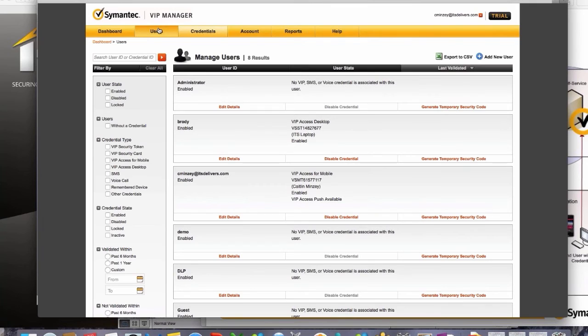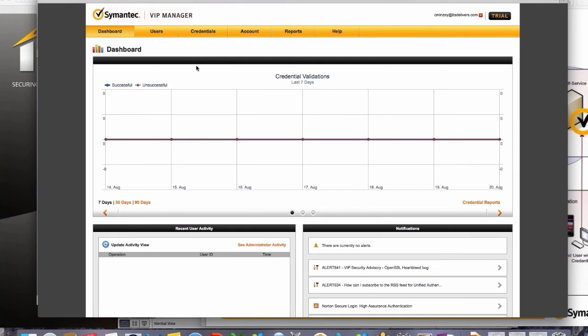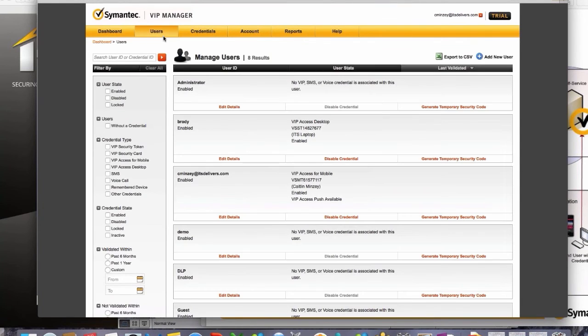So I'll just give a quick run through of the tool and the different features within it. The Users tab shows all of the users who have registered devices within your environment. So if I log in, I download the security code, but I haven't registered my device yet, it will not authenticate you. It will still show up in the front dashboard that this user was trying to log in, but you have to have a registered device with VIP in order to show up as a user in here.